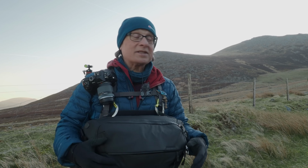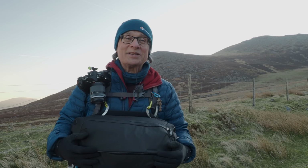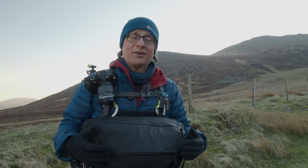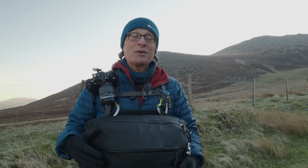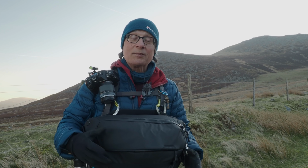Now my target for today is this peak behind me, Carnedd y Filiast, 821 metres. Now it's a lovely, still, quiet day, bright sun forecast all day long, and it's Easter weekend, so I'm not entirely sure there's going to be a huge amount of landscape photography, but I'll explain more about that a bit later on. The reason I've chosen this particular peak, well, there are two.